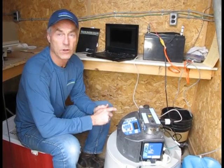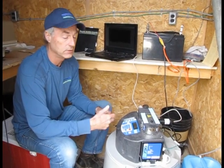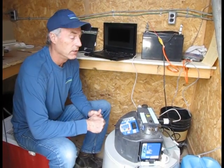And we also have a rainfall tipping bucket on top of the roof as well, so we collect rainfall data, water level data, and water samples. And we use all that data to try and paint a picture of what's going on from a water quality standpoint in the creek.